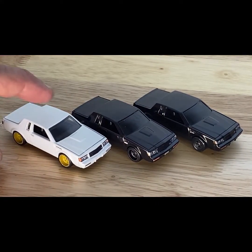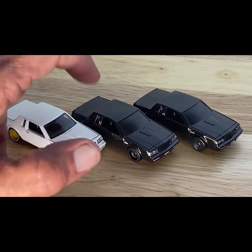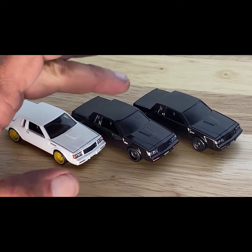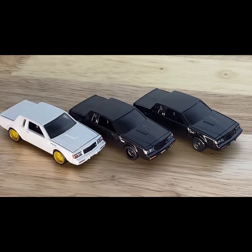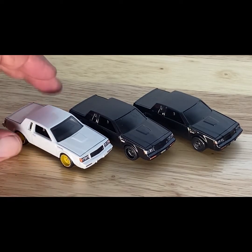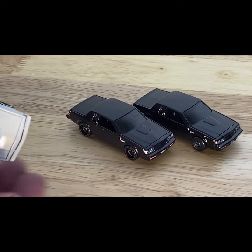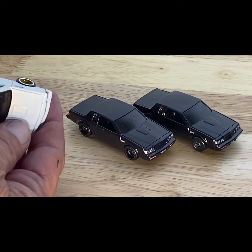So you say, how is this adding insult to injury? Guys, there was never, from 1986 to 1987, a Grand National X, or a Grand National for that matter, that was ever produced in any color other than black. What is this car doing here? Why? It doesn't exist. And then Hot Wheels has the audacity to do this car in a pearl white. Not just white, but you can see the pearl.